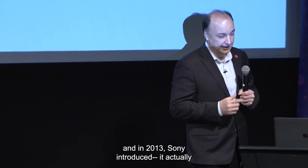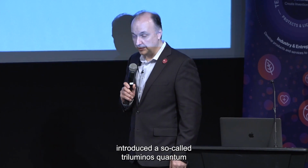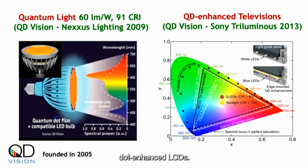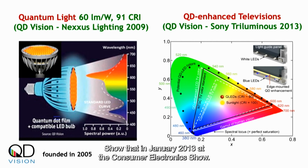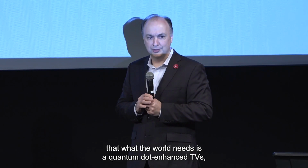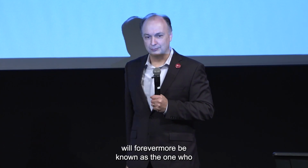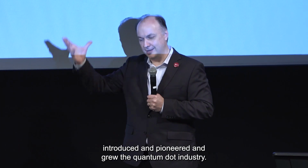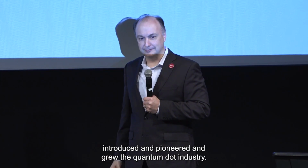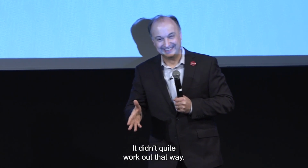And in 2013, Sony introduced the so-called Triluminos quantum dot enhanced LCDs, showed it in January 2013 at the Consumer Electronics Show. They won the best TV of the show. The world was going to, from now on, know that what the world needs is quantum dot enhanced TVs. And QDivision would be a successful company that would forevermore be known as the one who introduced and pioneered and grew the quantum dot industry. Now, that's a great story to tell, right? It didn't quite work out that way.